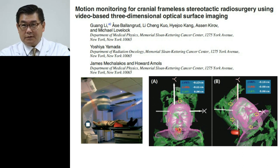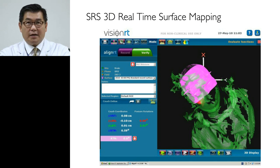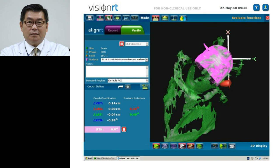And also important is the fact that it's an independent way to monitor patient position and any potential movement during the actual delivery of radiation. And this can be done at multiple couch angles, and is therefore helpful particularly in the management and treatment of cranial lesions.